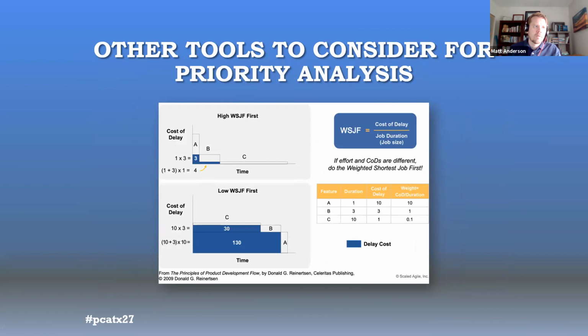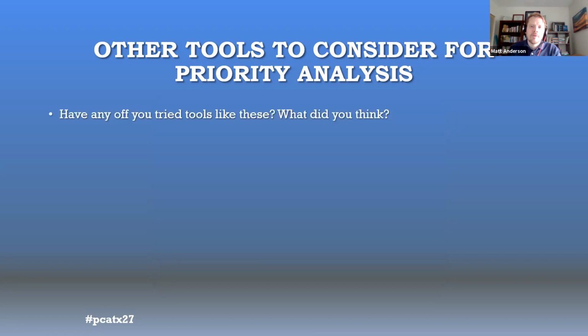Another one, WSJF, weighted shortest job first. This is a good one. I see a lot more agile-minded people, scrum masters, engineering managers using this as well. So this is another really good way to do prioritization. And one thing that you can do with RICE, with WSJF, with horizon scanning, you can put it into a MoSCoW, a must, should, could analysis of what you want to do based upon this analysis. So a thought for you.